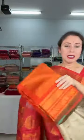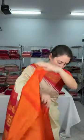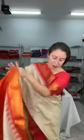Okay, this is a Gadwal silk sari, which is very similar to the sari that I am wearing. So let me open this sari for you. It's a premium quality Gadwal silk sari, silk mark certified, with the same combination of clay white and orange. This is one of my most favorite saris.